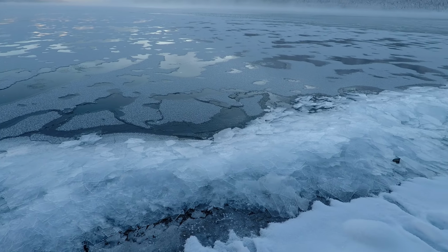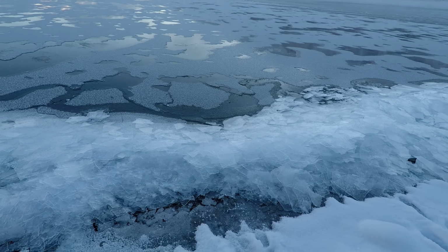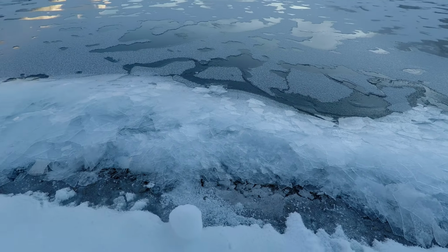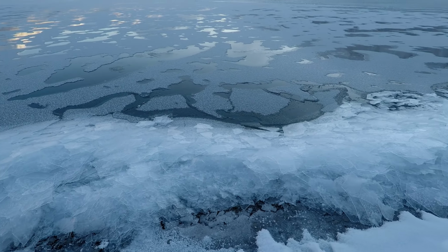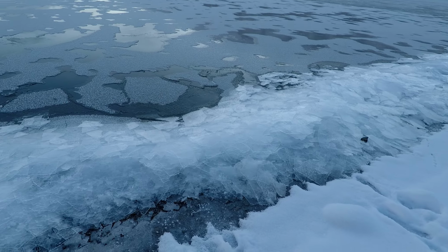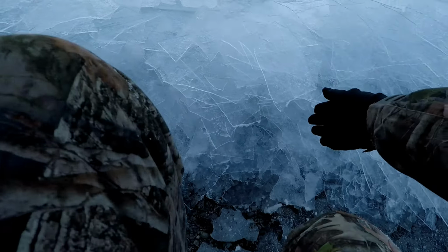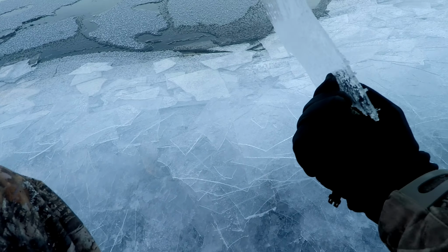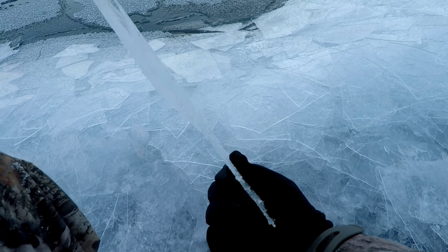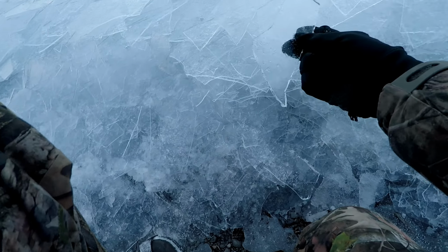Look at that. That's crazy. It's like the wind must be blowing the ice down, and it's just pushing up onto the edge here on the shore, piling up. But the ice looks to be about 1/8 of an inch thick right now, so definitely not walking on that.